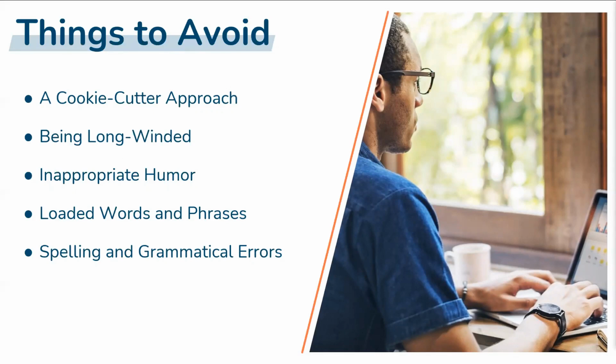Avoid being long-winded. Strong cover letters avoid just repeating a resume over again. It's important to keep the language personal and yet in a succinct and direct way. Avoid inappropriate humor. Exhibiting humor that's in poor taste is really not a good idea in pretty much any situation, right? But it can be particularly harmful in a cover letter. You want to avoid the possibility of offending a hiring manager in this or in any way.